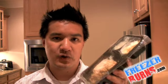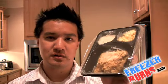I'm going to put this in the microwave. When I come back, this will have cooked, reached the ideal temperature, safe for eating. I'm going to tell you how it smells. I'm going to get this into my belly.